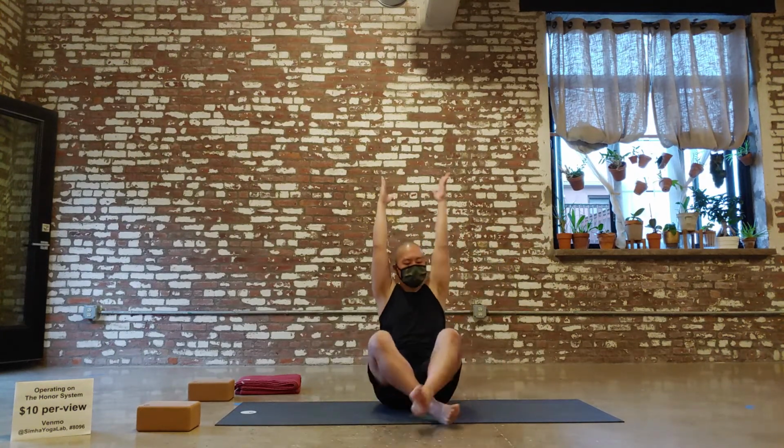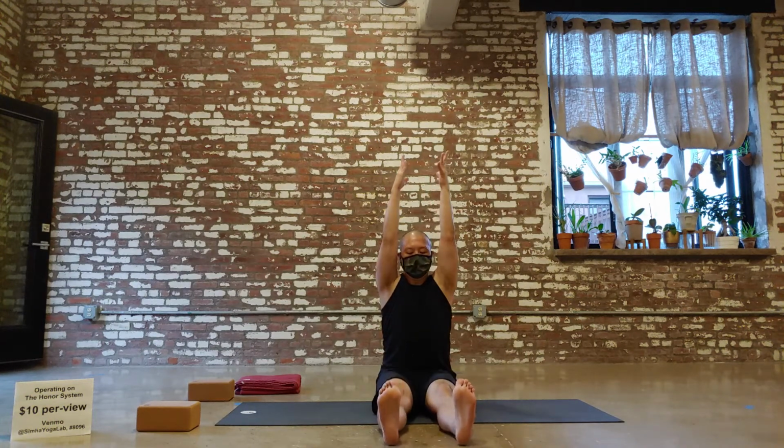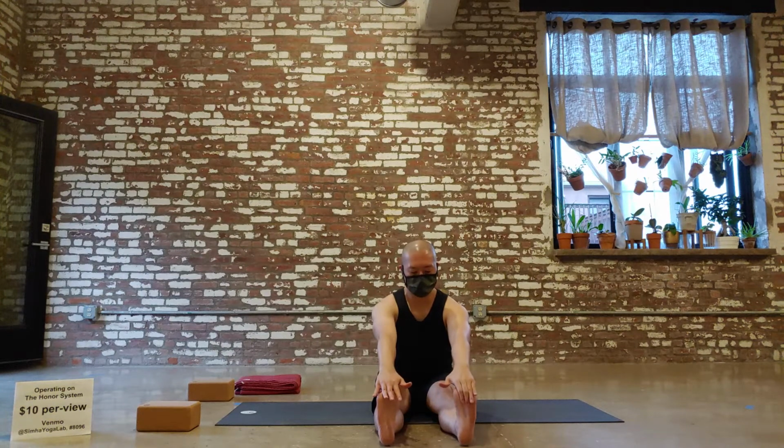Take it back to center again, legs forward, forward fold. Now when you come into the forward fold, make sure you try to keep a neutral spine. Grabbing your feet, your ankles or your shins, whatever you can hold on to. Re-lengthen and hinge at the hips to take it forward.